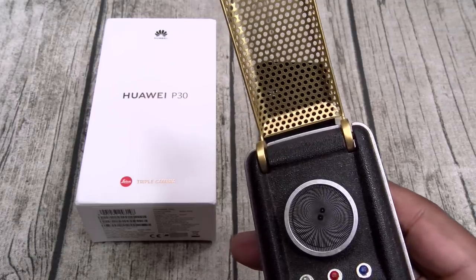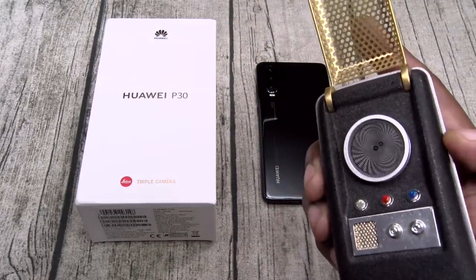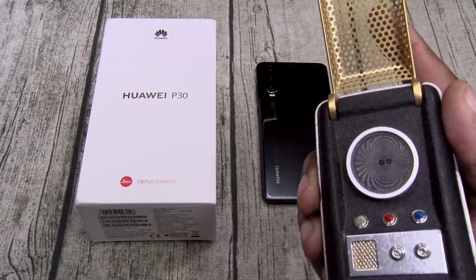Enterprise, Spock here. Spock wanted to beam up. Proud of Captain. Enterprise out. Energize.